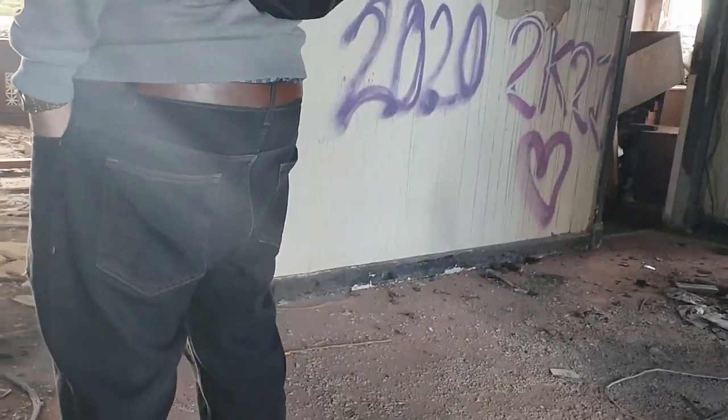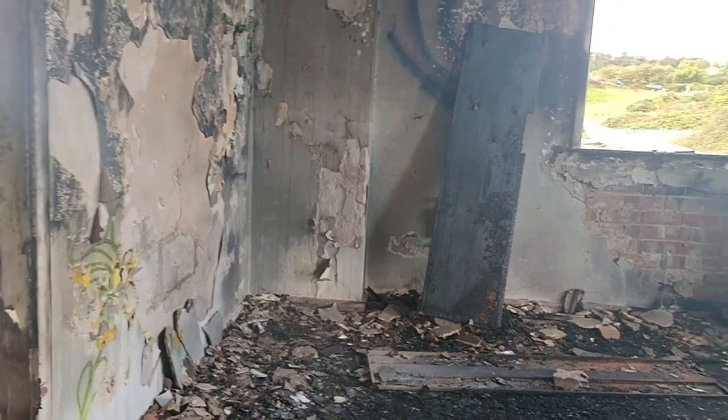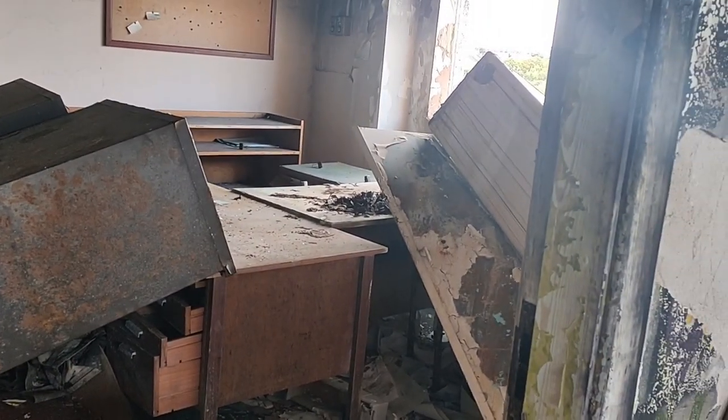It's not looking very good in here. I mean, it's absolutely trash, burned. What a shame. We may be too late for this explore. It has been abandoned for a long, long time. It's a shame. Kids have really destroyed it. I should imagine this was the offices of the place. You've got all the office boards in there and stuff like that. This floor is spongy.